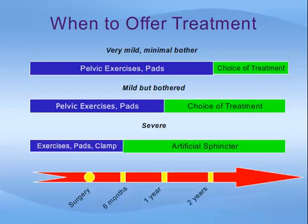Many treatment options are available for these cases, and the decision will be made in discussion between you and your doctor. In severe cases of leakage, little improvement can be expected after 6 months, so this is probably a reasonable time to consider surgical correction. Placement of an artificial sphincter is the gold standard treatment in these cases.